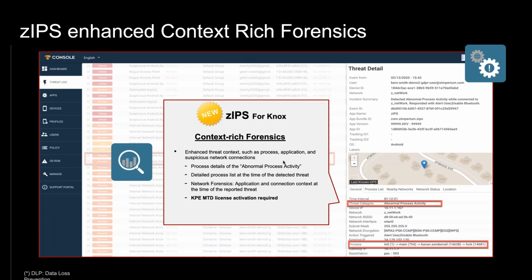Forensics, I mentioned forensics, and being a security guy myself, forensics are always something that are really, really critical to our customer base, but also to really help us when we're doing threat hunting. Here's an example. This screen you're seeing here is what we call our threat log, but just really think of these as threat events that have occurred, both high, medium, low severity types of events here.